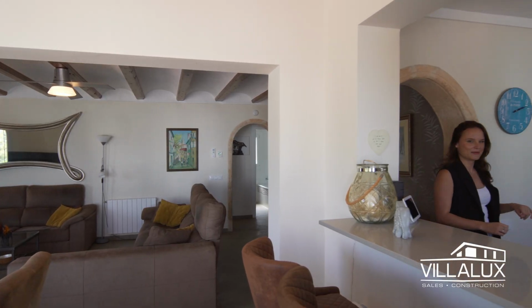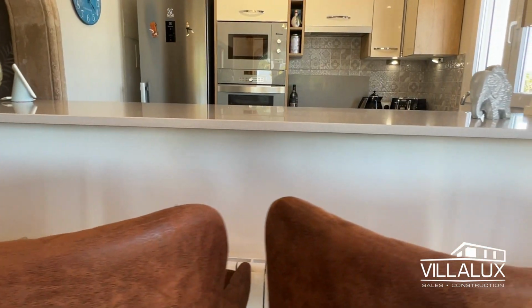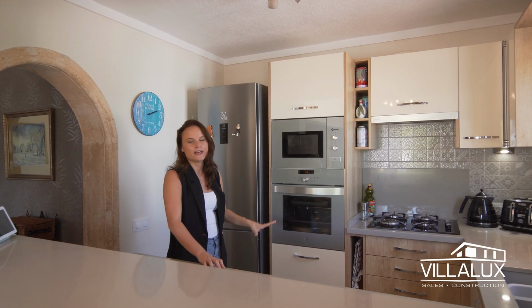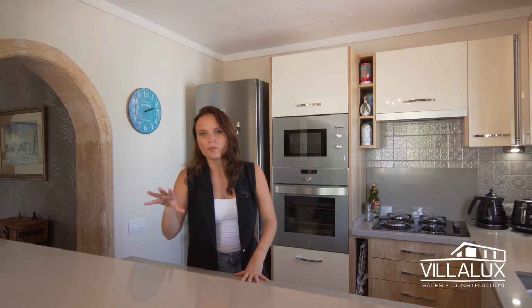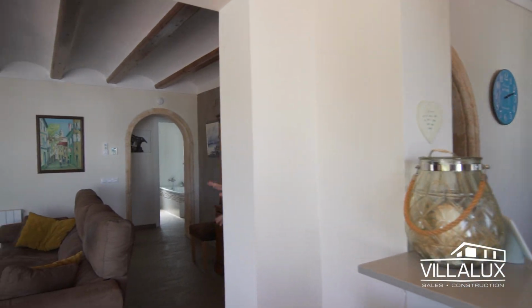I'll quickly step inside. So you have a really nice breakfast bar here. It's a really convenient kitchen. It's modern, it has all the appliances you need. And what I like about it as well is that it's all open. So when you're cooking here, you can just connect with people, with friends, or anybody who is in the house really. Now, stepping away from the kitchen, we are in the living room.